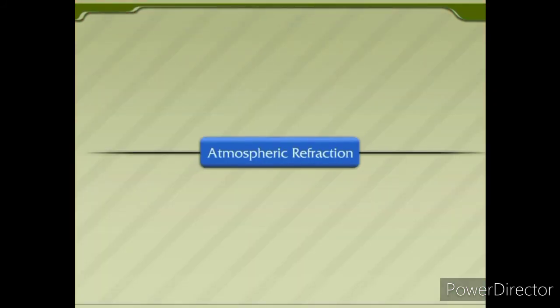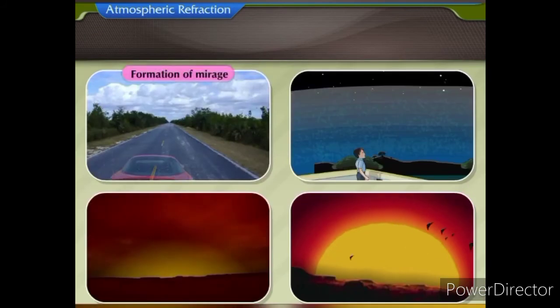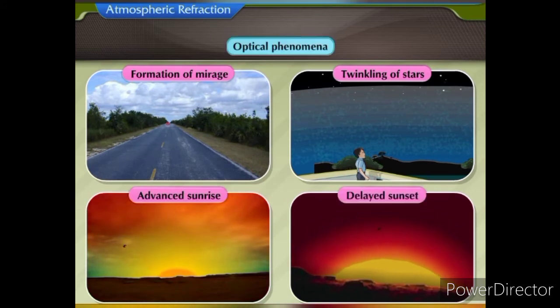Atmospheric refraction. The refraction of light caused by the Earth's atmosphere is called atmospheric refraction. The formation of mirage, twinkling of stars, or the advanced sunrise and delayed sunset are some of the optical phenomena in nature. Let us learn about them in detail.